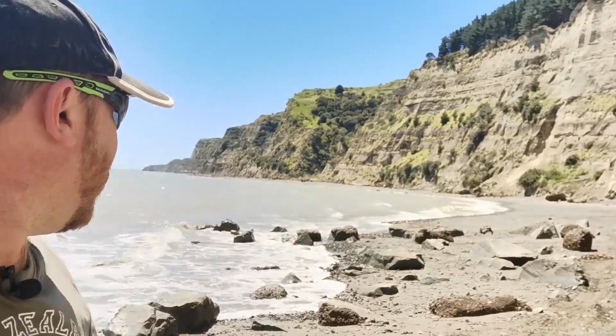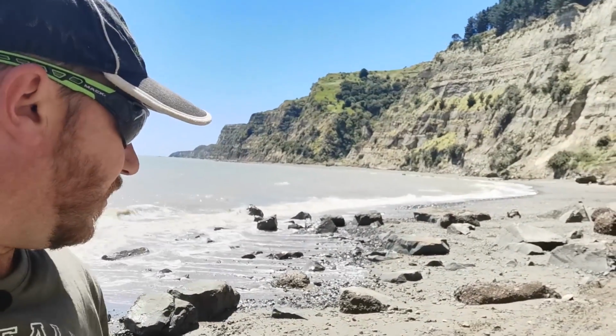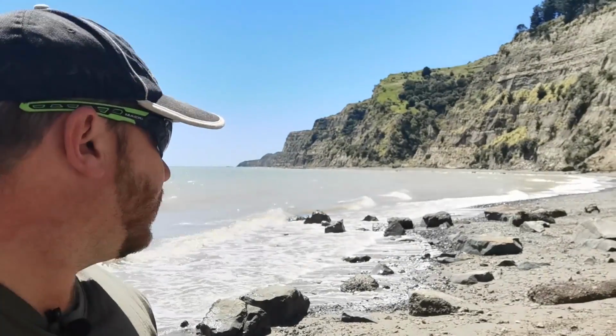Still enjoyable coming out this far. Looking at the tyre tracks, it looks like there are four-wheel drive tracks heading further through. But with the tide and these rocks and that, I think this is as far as I'm going to go today. But what a stunning spot.